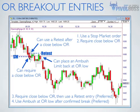The third way that you can do this, and this is the preferred method that I use, is that when price does close here, outside the range, I put my retest entry at the center of that candlestick. And when price comes back, I get filled here, and now I'm inside the range at a better trade location ahead of the potential down move. That's my preferred method.